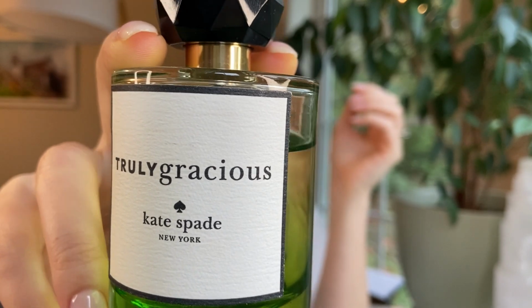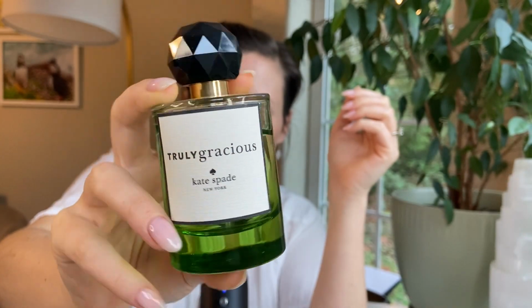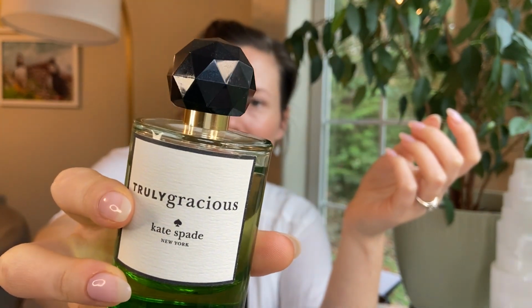I kind of blind bought this on a whim. This is by Kate Spade, and it's called TRULYgracious, and I like the bottle. Obviously, as you can see, it's got a green theme with this almost truffle looking black cap. This one is a green fragrance. If you don't really know what a green scent would smell like, think fresh but in a grassy, vegetation type way. However, it is green, but in a very shampoo-y, synthetic way. It doesn't actually smell like fresh cut grass, you know what I mean? Whereas some perfumes smell green in a very natural way, whether you like that or not. But this one is a much more fresh, shampoo-y, squeaky clean green sort of way.